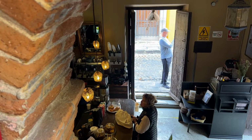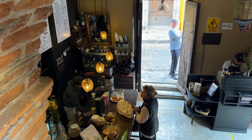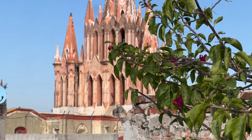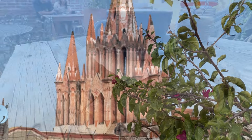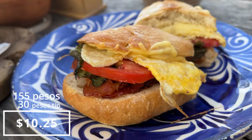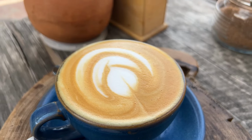So the spot has like an old rustic feel, and it is a tri-level place, and there's even a little bit of a rooftop, and you can see the cathedral from the very top. And I've ordered a cappuccino and a sourdough BLT, and I added egg to it to make it a little bit more breakfasty. And this coffee looks and smells amazing.